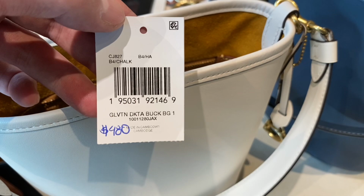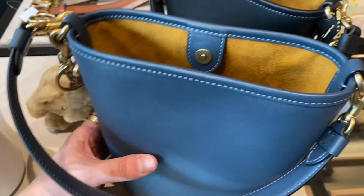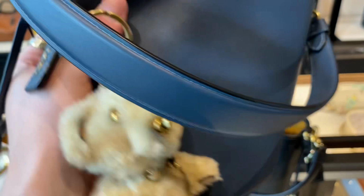$480 for the Dakota Bucket Bag 16. So I think that's actually a really good price. We get this gorgeous, gorgeous glove tan leather. Beautiful bag size. You can choose it from different colors. I actually really like this blue color. If anything, I'd probably grab the black, if I were to grab one. I mean, I wouldn't say no. I think it's really gorgeous, actually.